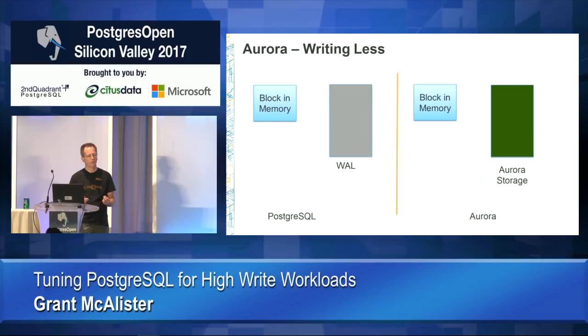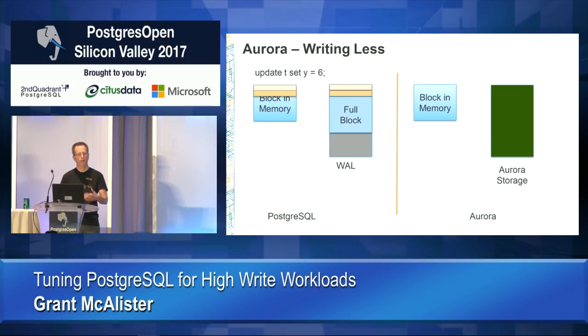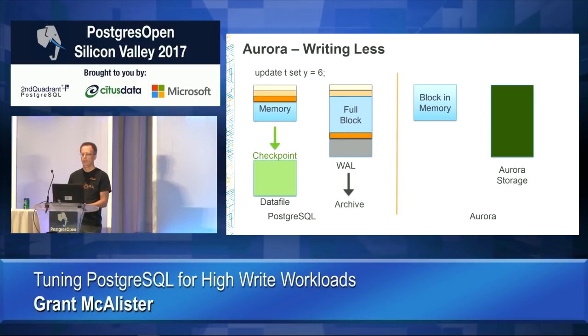The other thing that's different, because we don't have full page writes, is how writing works. Again, in Postgres, we have that same thing where full pages are emitted to the log stream after a checkpoint. So, this causes a lot of work. Checkpoints, WAL archiving, all that. On Aurora, what we have is that block in memory essentially gets the updates, and we send those as log vectors to Aurora storage. And that's it.